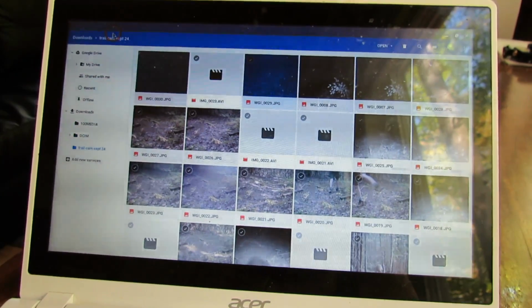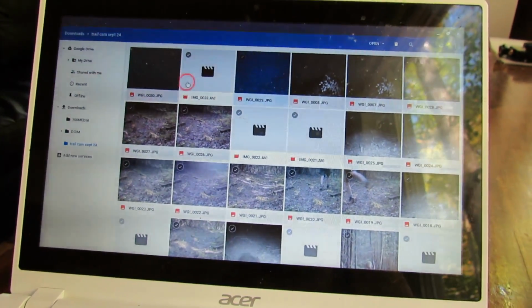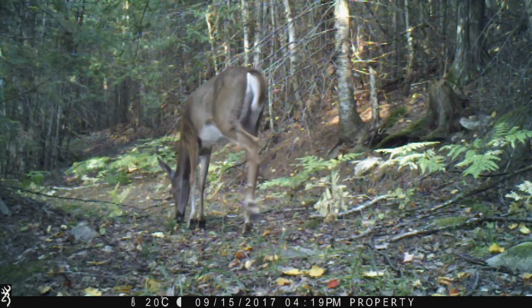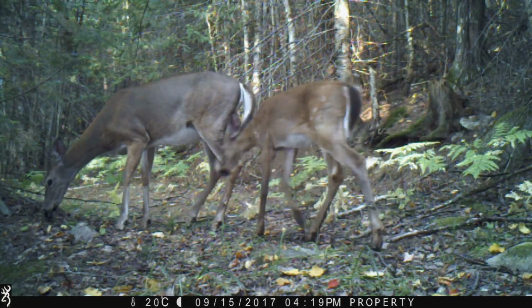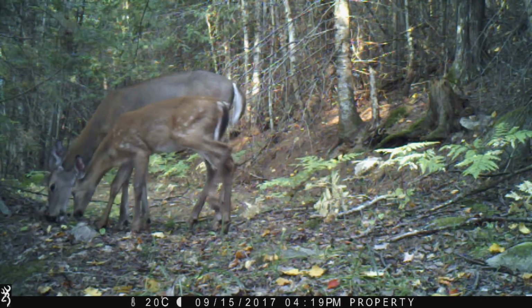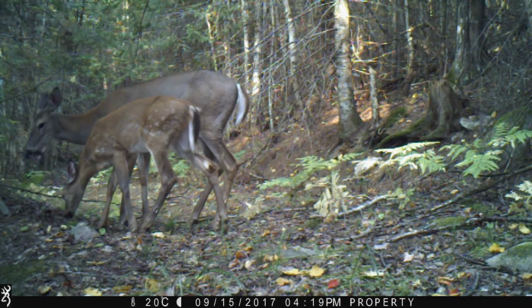I'm going to take a look at what I got on the trail camera pictures here on the laptop. Let's take a peek. Got lots of captures including videos, so let's take a sneak peek at what we've got going on. Looks like we have the deer family back again. Some great shots there. I don't know what she just ate. Looks kind of like a mushroom or something. I'll have to do a zoom up of that.